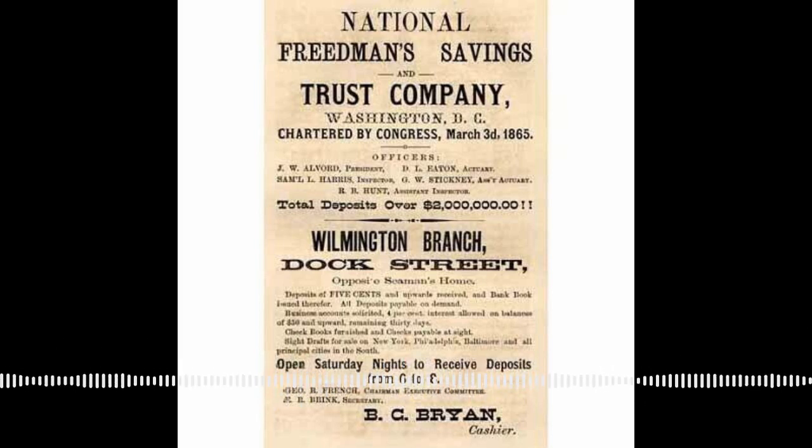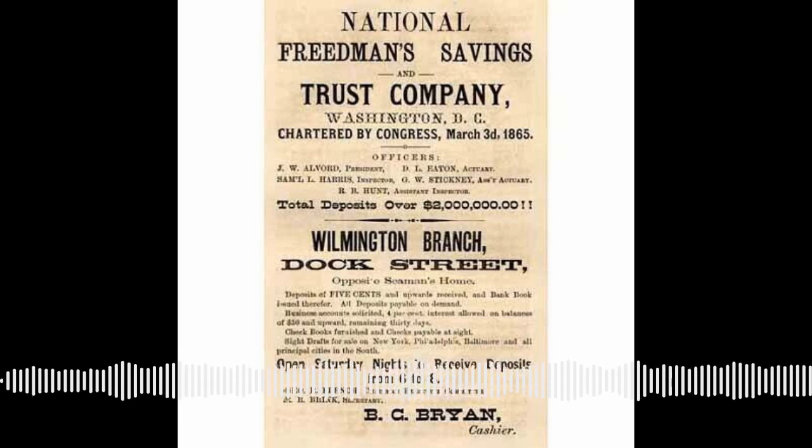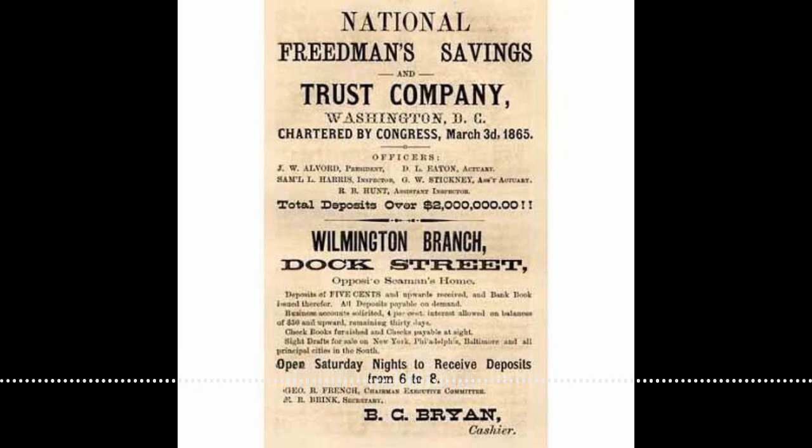Yes. The Freedmen's Bank was set up with the best of intentions and really could have been an incredible resource. Yeah, it was so necessary. Yeah, absolutely. For these formerly enslaved Black Americans to build generational wealth and fight their way to the top.